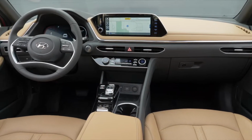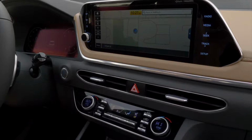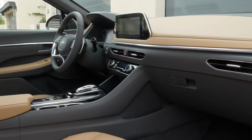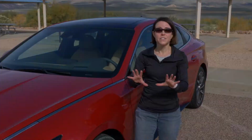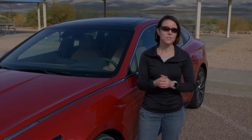Sonata also has a lot of available technology. So heads-up display, navigation, a 12.3-inch behind the wheel digital cluster, 10.25-inch touchscreen navigation display, wireless charging. All of this is available, and if you go for the top tier trim, it all becomes standard.